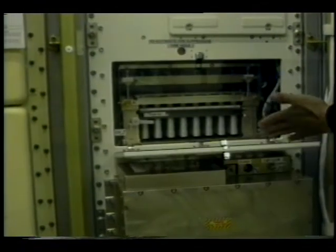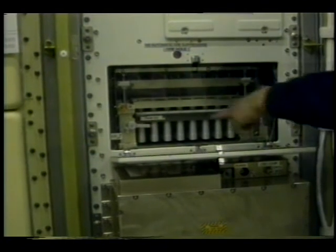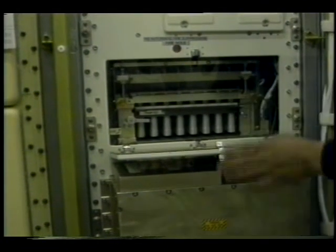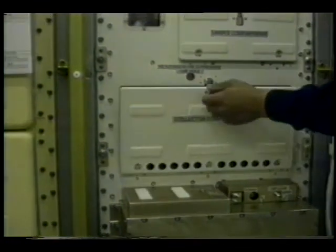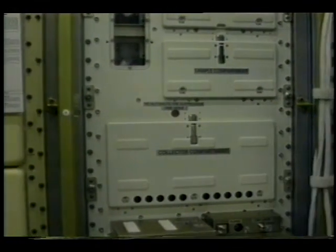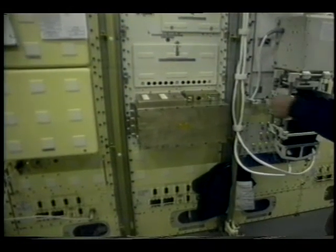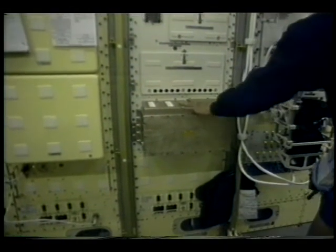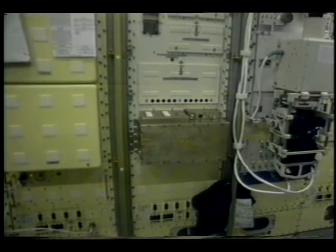Here are the collection areas, the collection tray, which collects all 41 samples through different ports. And this is just some of the plumbing of the equipment, the different fluid loops, a couple of valves, things like that. That, in a nutshell, is the Ramsey's facility.